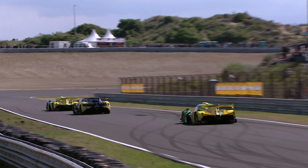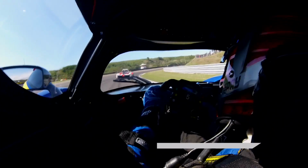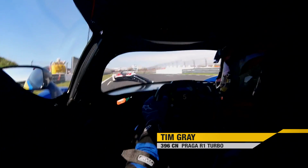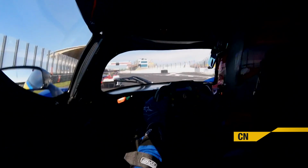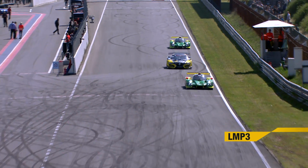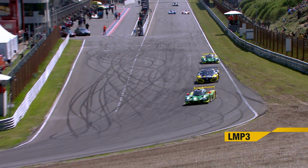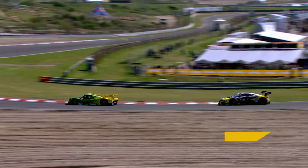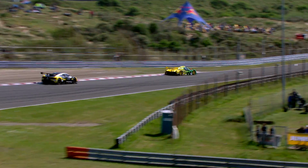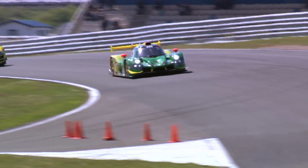And they are easing away from the battle for fourth. It's the two Tims. Tim Josen in front of us as we ride with Tim Gray in the Praga R1 Turbo. Really good run out of the Arie Luyendyk corner, and he is going to go through. No change in front. Kuba Schmakowski from Sander Van Ness and Martin Hipper in third position. But Tim Gray from sixth on the grid now up to fourth position, making great inroads with that Praga R1 Turbo.